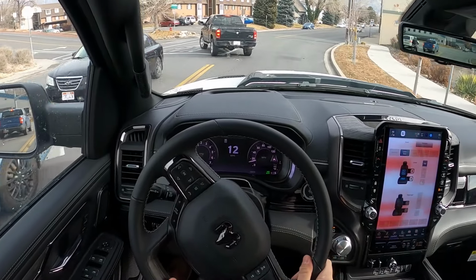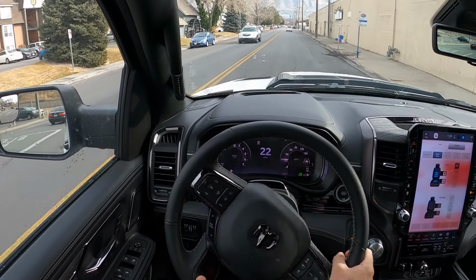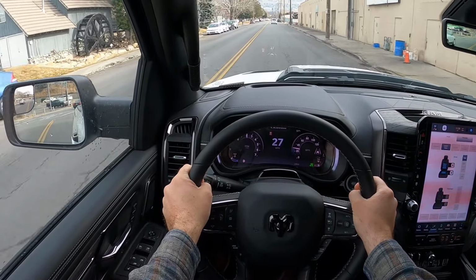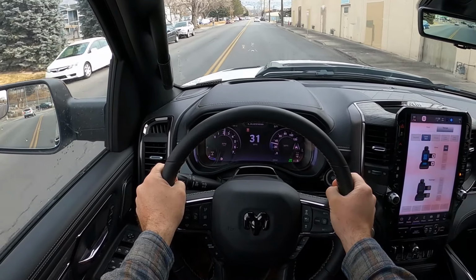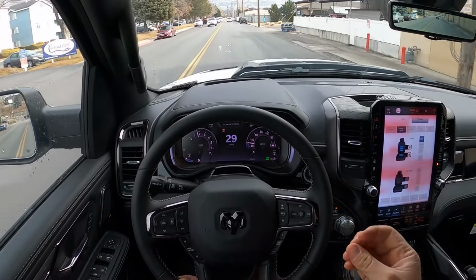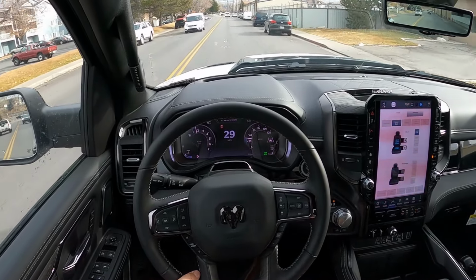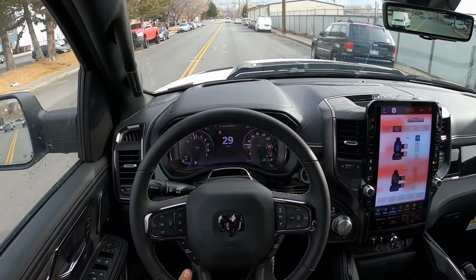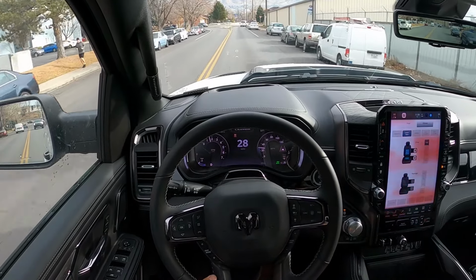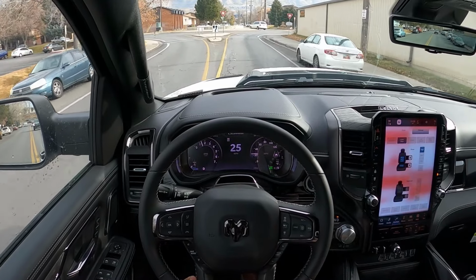And the torque is still impressive. And that's the thing, I think a lot of people, it doesn't feel quite as responsive as the Hemi, but the low end torque is strong enough that I think some people might like that compared to the Hemi. You give up a little bit of noise for a little bit more punch. Not too bad.